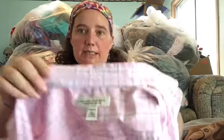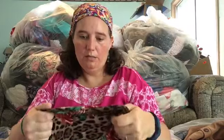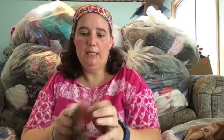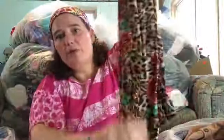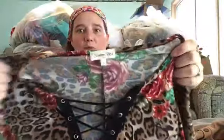Banana Republic, size 6. Just a pretty pink plaid button-down. Sweet Pea USA, size small. I really like Sweet Pea. I haven't found a Sweet Pea piece in a long, long time. Oh, it's so soft, though. It's like leopard print with roses. Super pretty dress. It used to sell pretty high. I don't know. Hopefully I can get 25, 30 off of that.